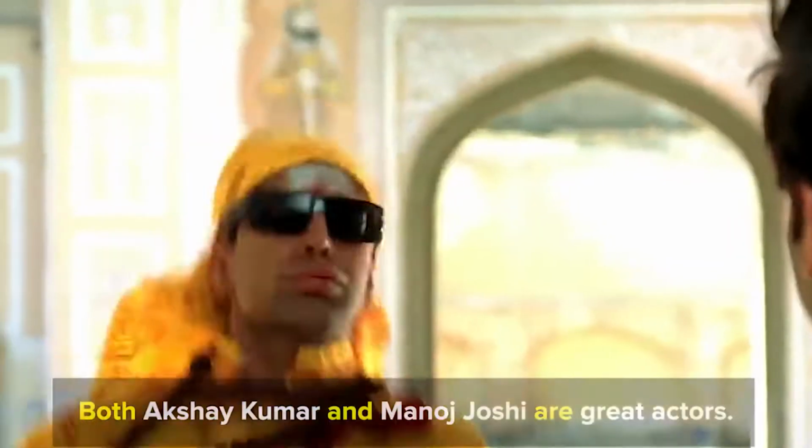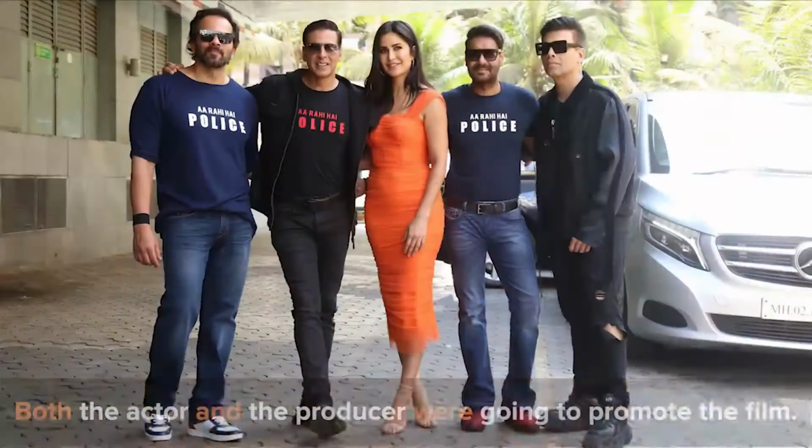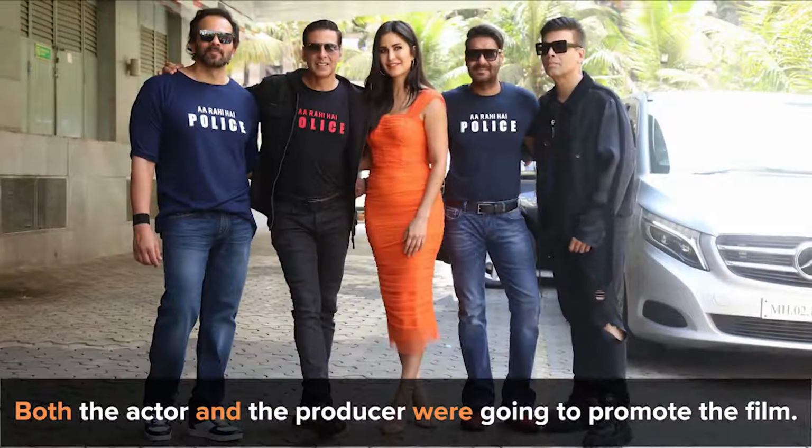However, there is an exception to this rule. For conjunctions, both and, the verb is always plural. For example, both Akshay Kumar and Manoj Joshi are great actors. Both the actor and the producer were going to promote the film.